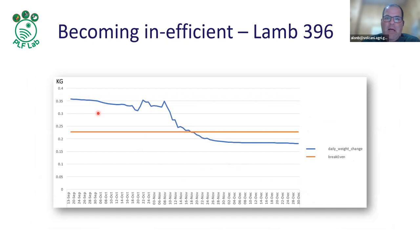Lamb 396, however, you can see that from September till mid-November, this lamb was growing at a very nice rate, but then around November 16, 18, this lamb crossed the line under the break-even line, which means from this moment on the farmer is losing money every day that this lamb is remaining in the pen.